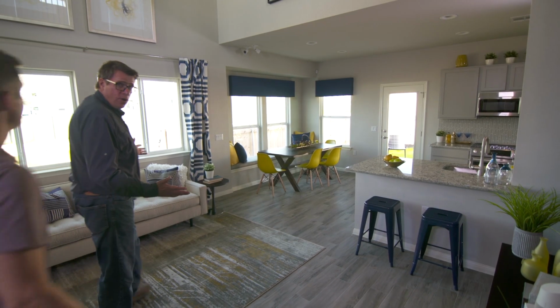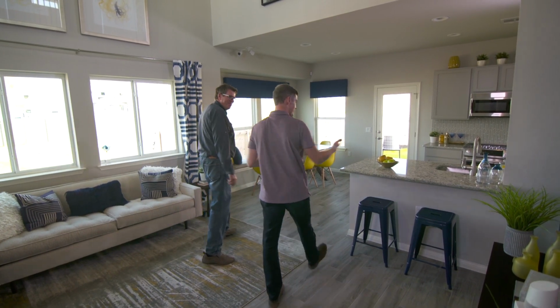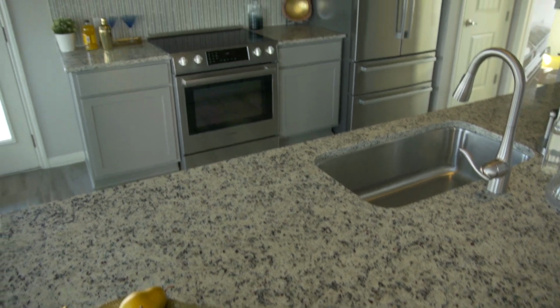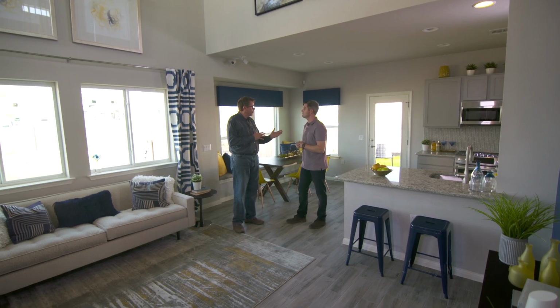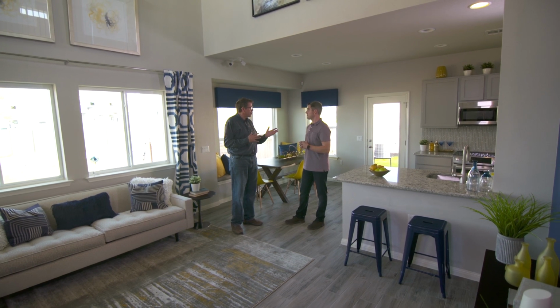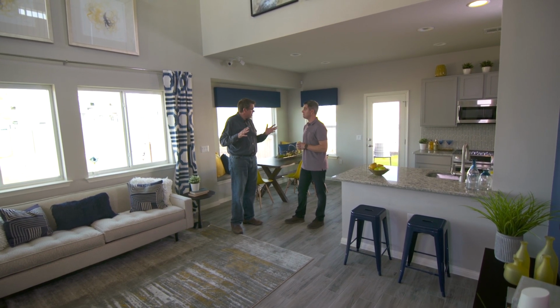Ross, welcome to one of our model homes. I mean, this is really nice. Granite countertops, some really nice appliances. I could get used to this. So this house has 1,700 square feet, 3-bedroom, 2.5 bathrooms. Okay, and then price range. Yeah, so the low 200s to the high 300s, maybe $400,000. And this one is exactly $300,000.